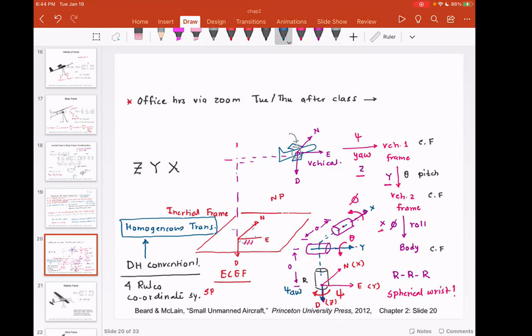But before that, I want you to understand that the transformation from the vehicle to body frame is nothing but a spherical wrist that uses ZYX Euler angles, where Z is the rotation about yaw. So the yaw is the rotation about Z. Then you have the pitch rotation, which is about Y. And then you have the roll rotation, which is about X. And that is the same convention that we used when we use the Euler to rot command in MATLAB. So for aircraft, we use north, east, down, and you use Euler angles Z, Y, X for the transformation.